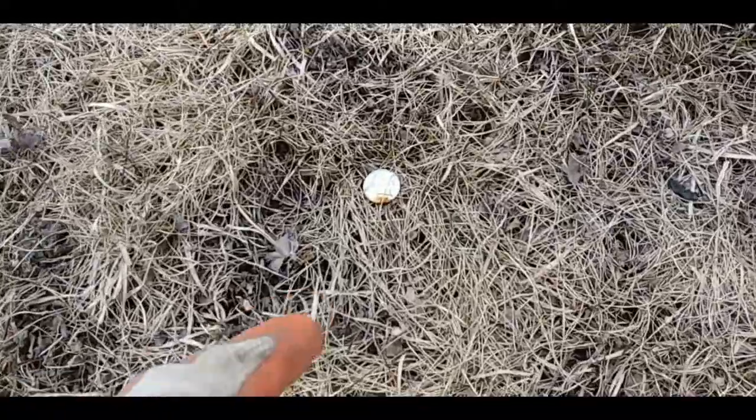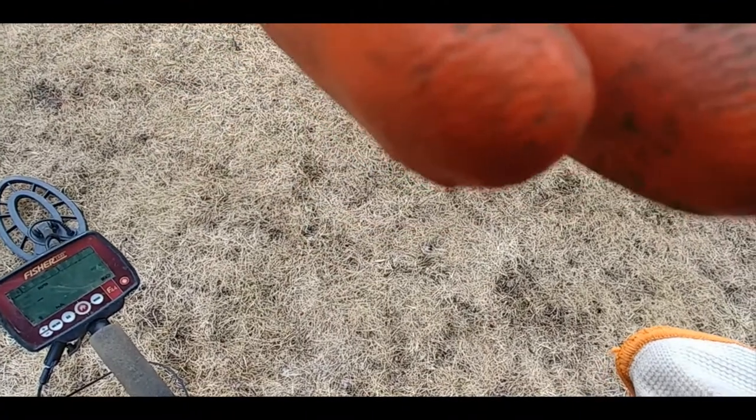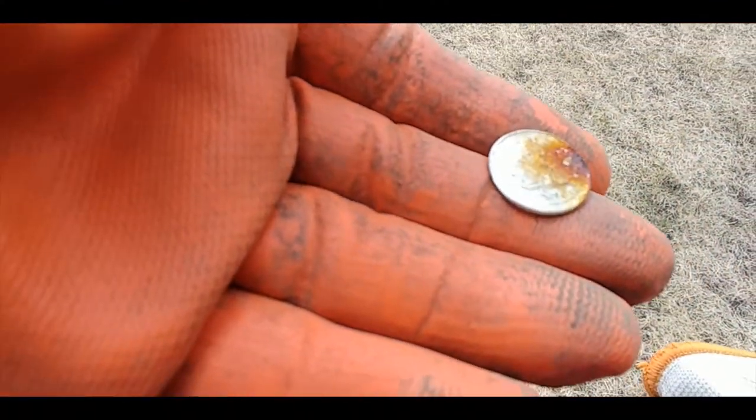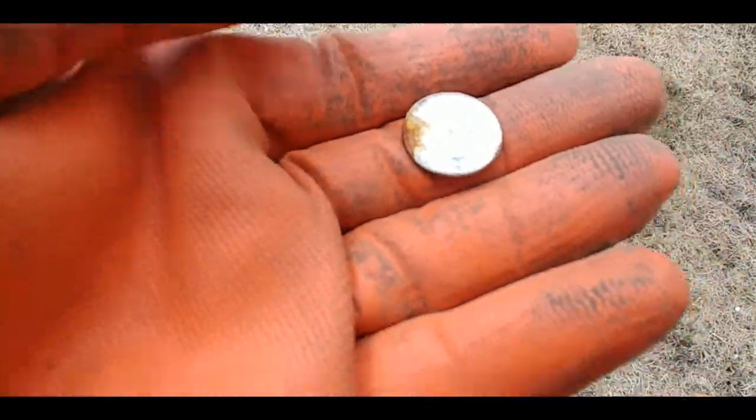Well, here's a pleasant little surface find. It's a Canadian dime. A little rust mark on it. Ooh, a big rust mark on it. Yikes. I'm not sure I'll get a date off that. Let me show you what this sounds like, though.